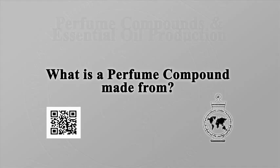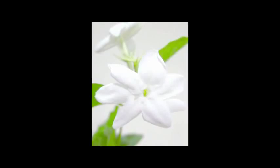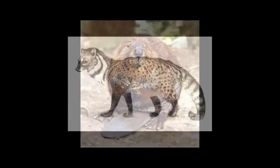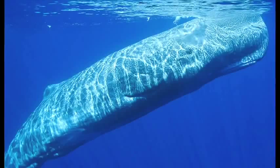What is perfume compound made from? This perfume concentrate or compound can be made up from completely naturally sourced plant materials such as essential oils, resinoids, concretes, and absolutes. But more typically, to achieve modern effects, the compound is made up from a mixture of natural and synthetic materials. They could also use traces of animal products, although at Perfumer's World, we prefer to use non-animal sourced replacements.